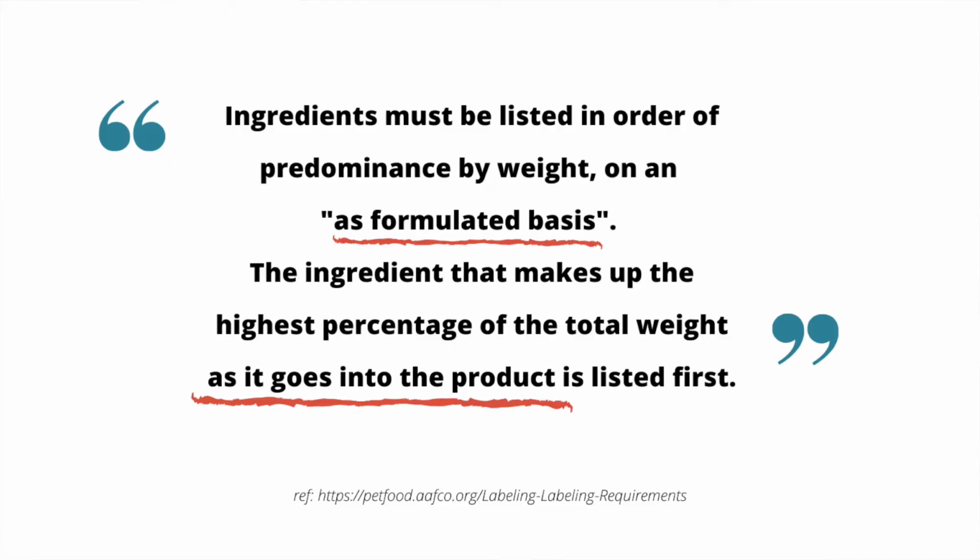That's not necessarily true though, because the ingredients are listed based on their weight when they were added to the mixture. This is how AAFCO puts it. Ingredients must be listed in order of predominance by weight on an as formulated basis. The ingredient that makes up the highest percentage of the total weight as it goes into the product is listed first. Why is this so important?